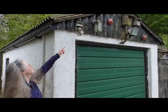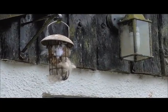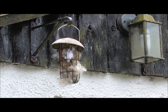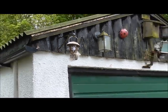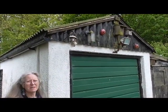Another thing you can do, this is an old fat ball feeder that I filled with sheep's wool and a bit of dried grass and feathers. This helps the birds out with their nesting material. You can also put out a variety of bird boxes to attract different birds.